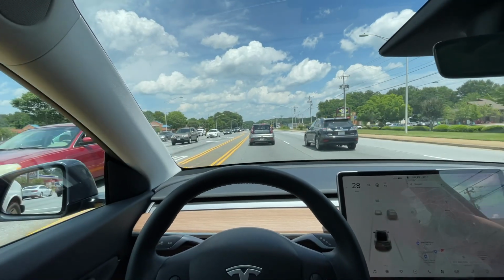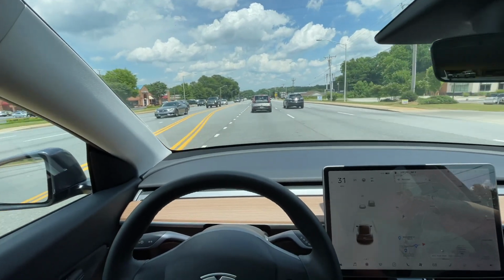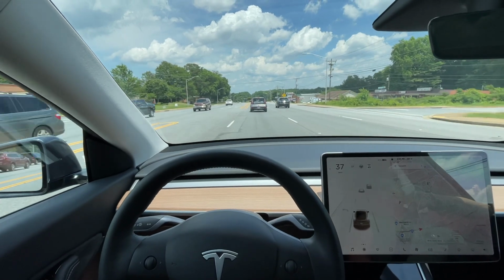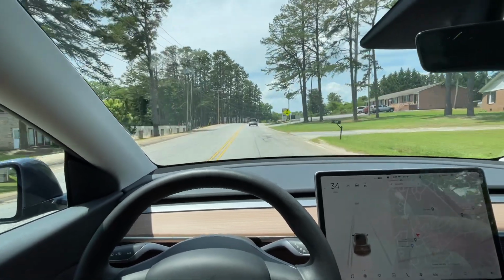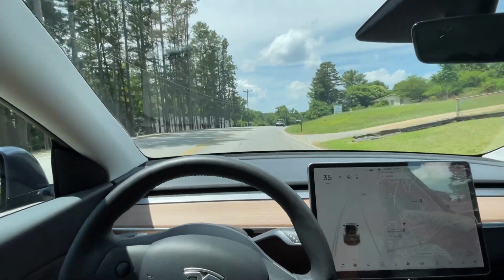We are now eastbound on Highway 29. Gonna go make a left up here on this big size road, and then head across town. This road is called Powell Road. Kind of goes through a bunch of industrial and residential areas here.